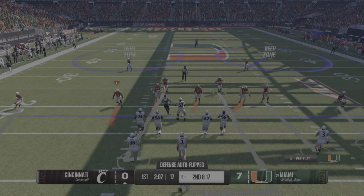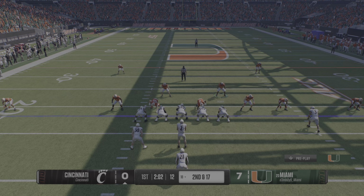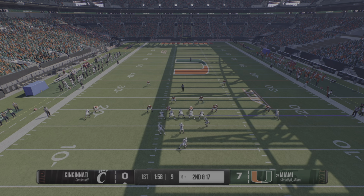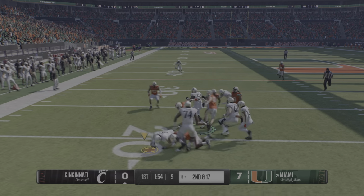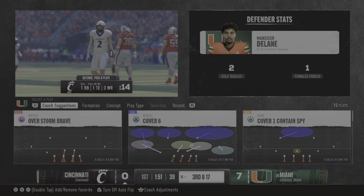You saw guys engaged one-on-one. They got dudes beating some blocks and lots of speed in the front of that defense. You saw it on that play. Touch pass on the run. The ball pops out. Oh, looks like the offense was able to recover it.